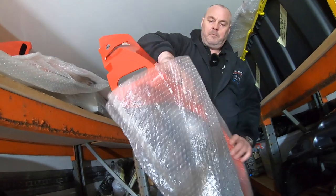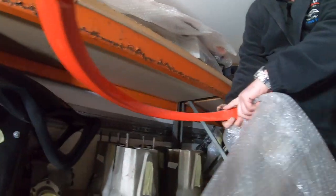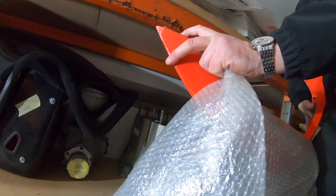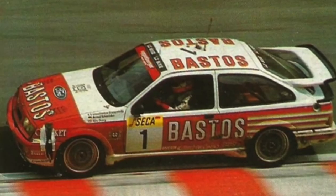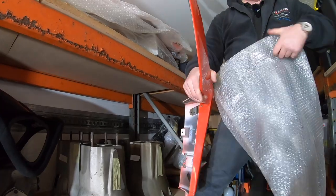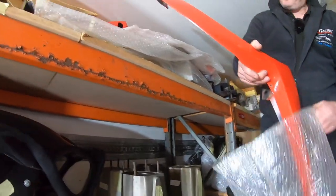Wow. And all already trimmed. Already cut, look. But you can see they're brand new. They've never been on. All the holes pre-drilled, so that if the car was involved in a little shunt, they could bring it in, rip that arch off, and that one would go straight on without them having to cut it or drill holes. Everything was done to be as fast as you could possibly do it. But yeah, they're the Bastos colours.